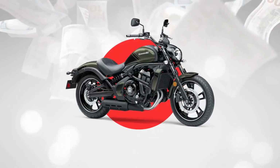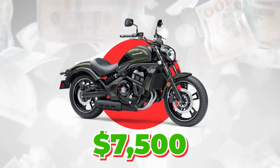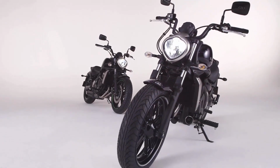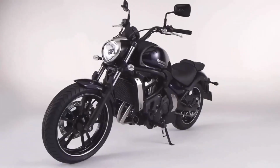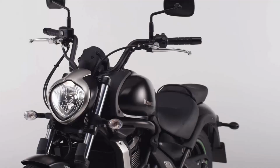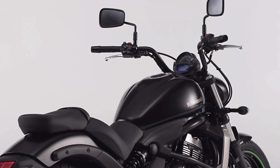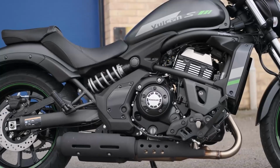Pricing for the Vulcan S typically starts around $7,500, depending on the trim and accessories. While this makes it accessible, many potential buyers find themselves drawn to alternatives that offer either a more traditional cruiser experience or a more exciting sport bike performance. Customization options, while a selling point, do not entirely compensate for the bike's perceived lack of identity. Riders who appreciate the adjustability often still find the overall feel of the bike lacking in personality compared to more dedicated cruiser models. That's the list.